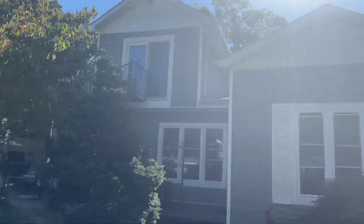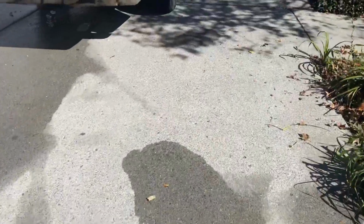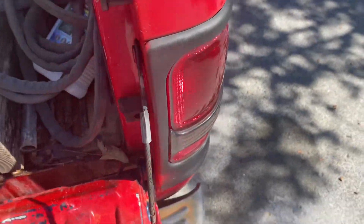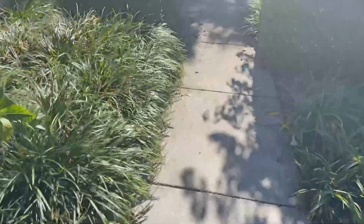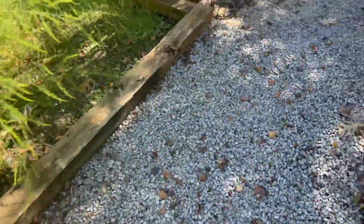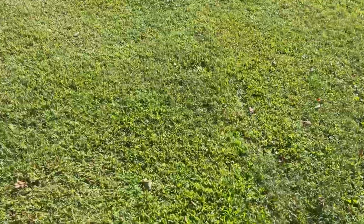Like I said, I don't have many before and afters on this one because it was pretty good, except for some of the white. And that's just part of it. You have areas that stay damp, you're gonna have issues where the moisture stays and doesn't get shade.